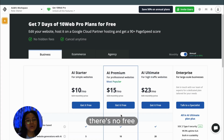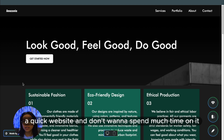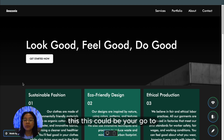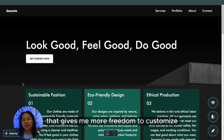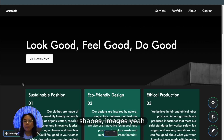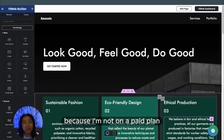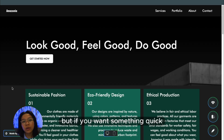Again, there's no free plan, it's really a paid plan. I think if you want a quick website and don't want to spend much time on it, this could be your go-to. But as someone who's particular about details, I'd rather create a website that gives me more freedom to customize details like text, fonts, sizes, colors, animations, shapes, and images. I'm very particular about that when designing anything. I think this is customizable, I just can't customize it right now because I'm not on a paid plan. But if you want something quick, this could be your go-to.